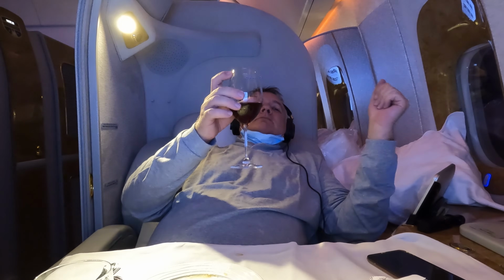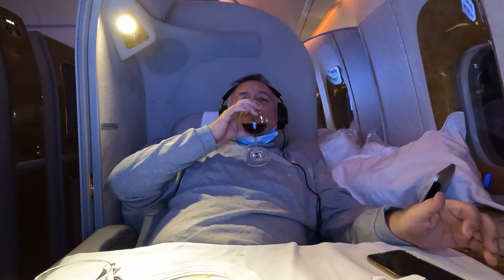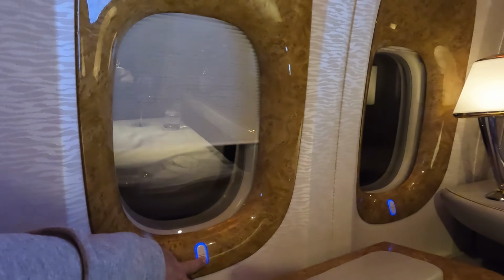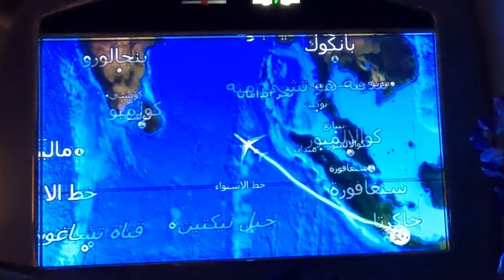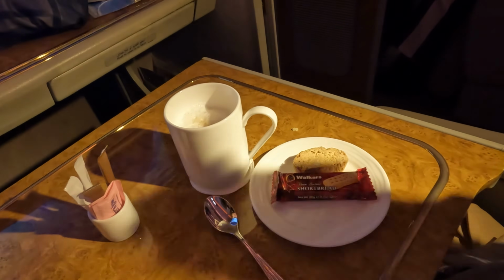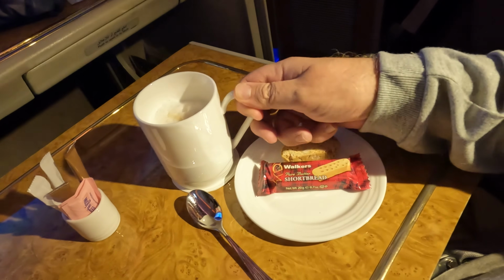With a full belly, I reclined my seat and finally switched on a movie to watch. As this was just a 7.5-hour flight, they did not serve a second meal, which is a good thing because I was still full from the 4-course meal after takeoff. About an hour before landing, they offered tea and coffee. I had a coffee, which they served with some excellent Scotch finger biscuits.